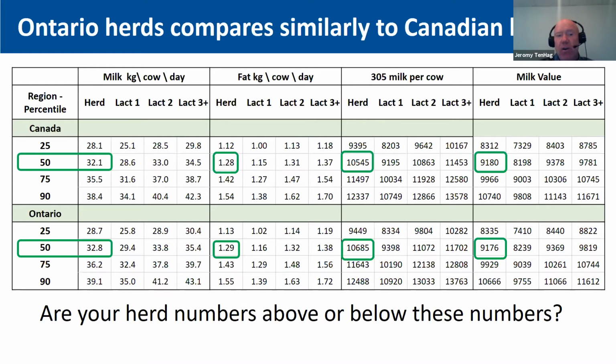When we look at Canada as a whole versus Ontario, highlighted here in these green boxes are 50th percentile, or middle of the road, numbers for these different production metrics. So how would the herds that you work with compare to these numbers? Average milk per cow per day is in that 32 to 33 kilo mark. Fat per cow per day is just under 1.3. 305 milk is right around 10,500, just above that. Milk value is almost $9,200 per cow per lactation.